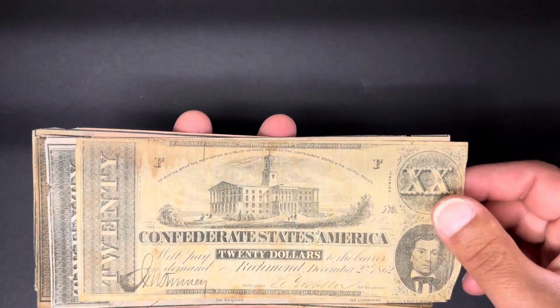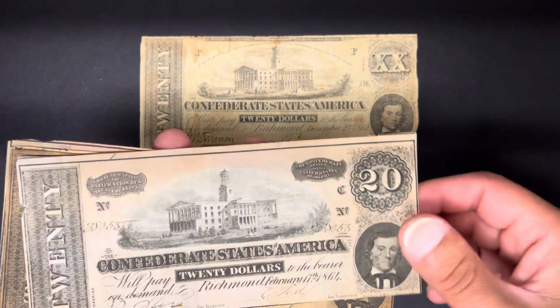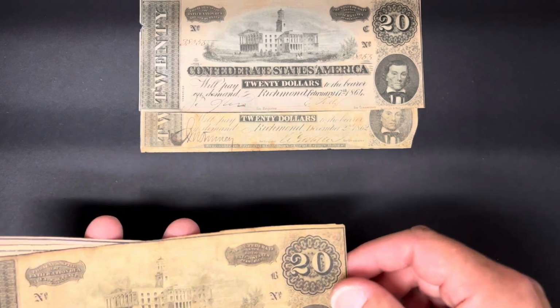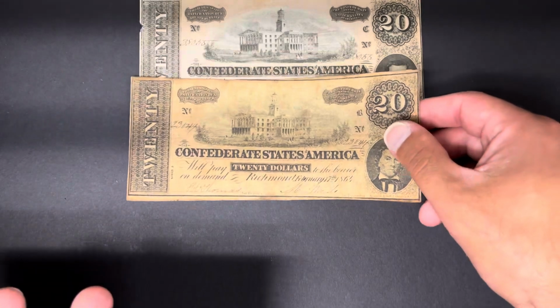I don't collect Confederate banknotes. These are actually the only ones that I have, and I probably won't keep them, but the price for all of these was very good. As you can see, they have been signed, so these are not remainders. They were actually issued.